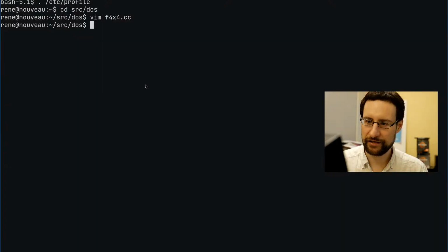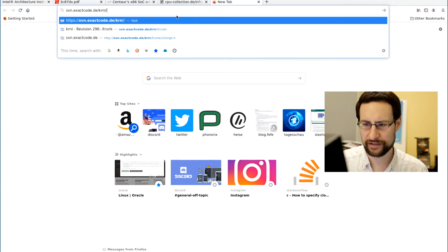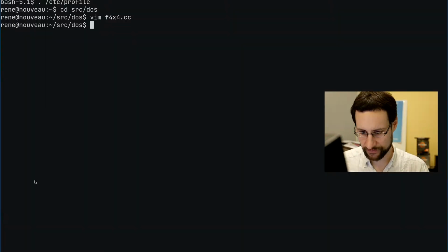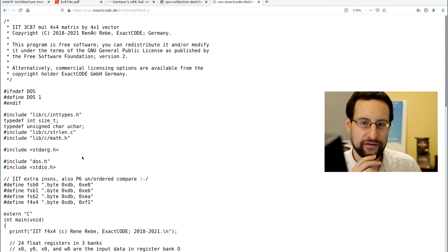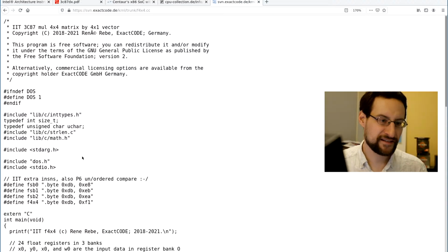The sources are in my DOS stuff here. I think in the meantime I renamed this kernel just for the fun of it. If you want to play with this F4X4, here you have it. I think this should already be fully committed. Yeah, this is fully there. If you have some IIT 3 or 4 C87, I think I have the 4, yeah, I have the 4C87 DLC. Fun little side project thing here.